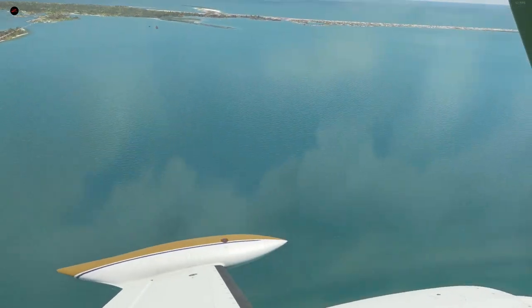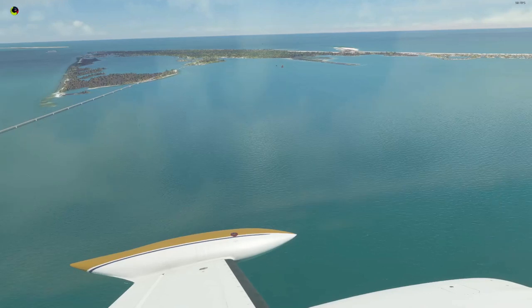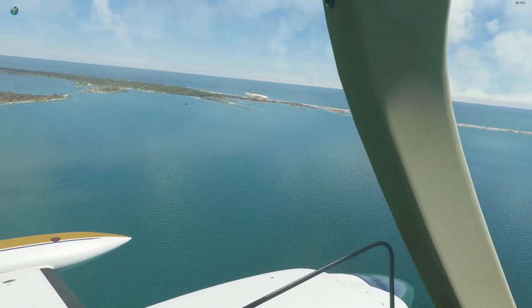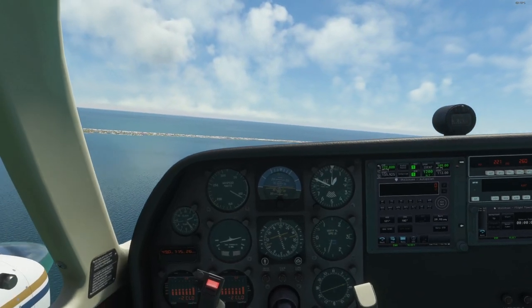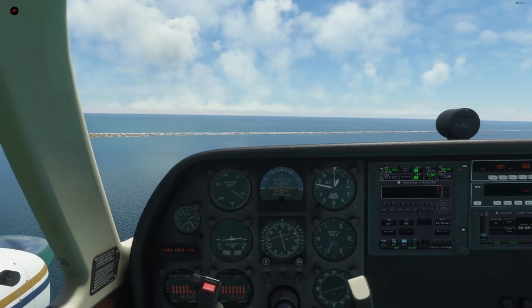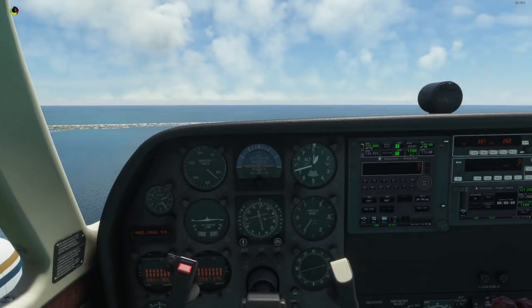I just took off so you could have made it. Jeremiah traffic, Oscar Kilo Golf Charlie Romeo, turning left base, runway 12, Jeremiah. Looks like he's flying some kind of jet, business jet. Yeah. Jet. Yeah.